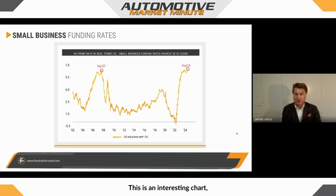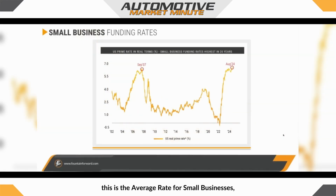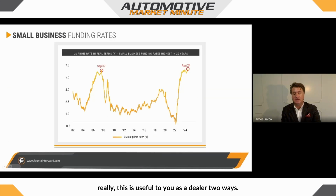This is an interesting chart. This is the average rate for small businesses. This is a real rate. So this is the interest rate minus inflation for small businesses. And really, this is useful to you as a dealer two ways.